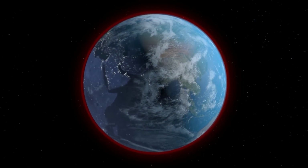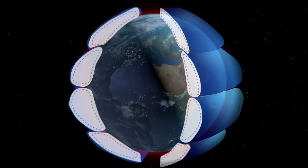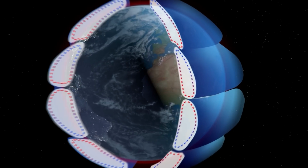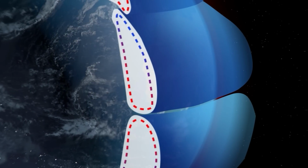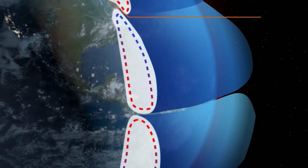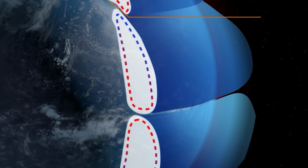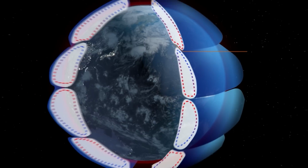On our planet, there are what are called Hadley cells near the equator, which move warm air upward. Toward the poles, there are polar cells, which bring cold air downward. And in between, the Ferrel cells act like a buffer zone. They spin in the opposite direction to other cells, creating a zigzag pattern of wind traveling through each hemisphere.